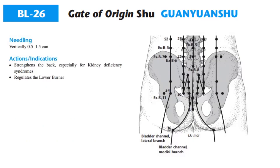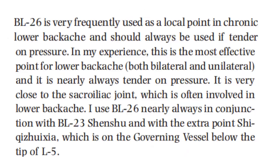Actions or indications: strengthens the back, especially for kidney deficiency syndromes. Regulates the lower burner. Bladder 26 is very frequently used as a local point in chronic lower backache and should always be used if tender on pressure. Bladder 26 is the most effective point for lower backache, both bilateral and unilateral, and it is nearly always tender on pressure. It is very close to the sacroiliac joint, often involved in lower backache.